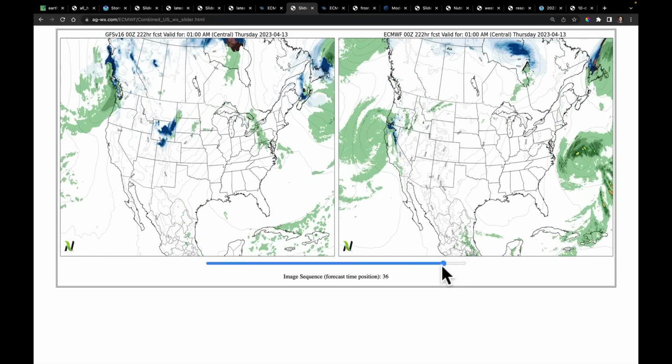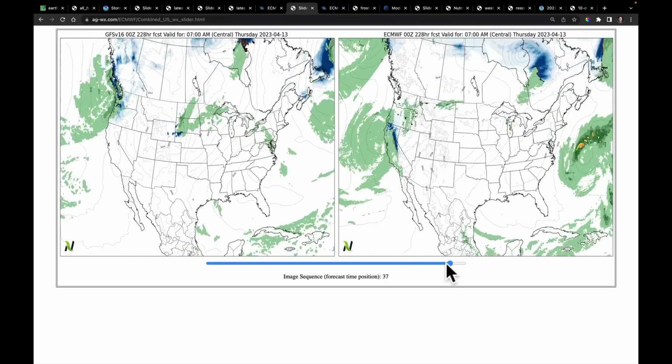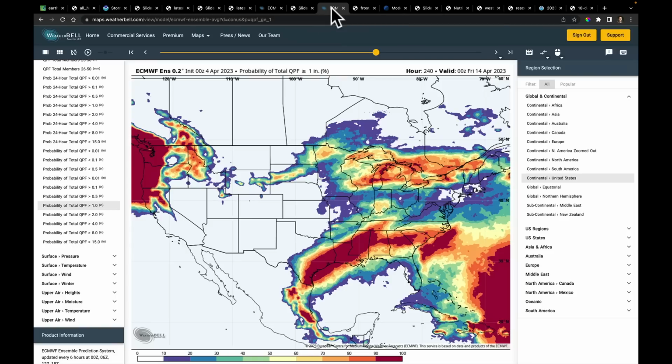But I want to make a point here. Look at the European model. Do you notice that by the time we get out there to like the 13th, 14th, it's dropping troughs down into California again? And that's the top thing I really want to keep a close eye on. So let's distill this down into a couple of maps. This is the next 10 days, probability of getting at least an inch. So it's the lingering front here where we see the highest probabilities and the persistent onshore flow in the Pacific Northwest that has trended wetter in recent forecasts.